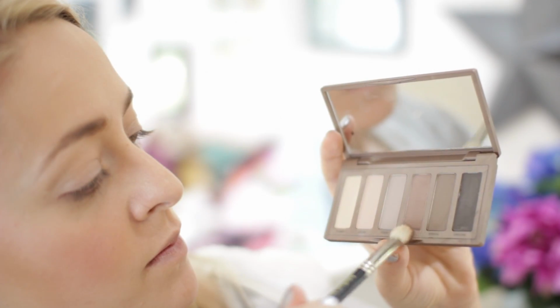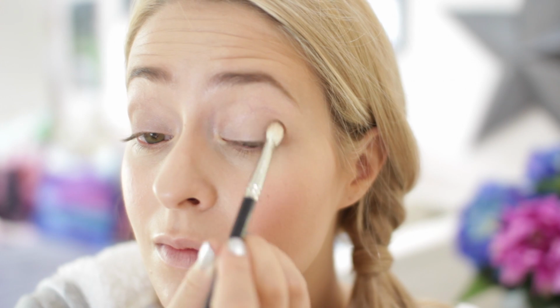Then I am going to go back in using the shade Cover, which is a little bit more of a warm tone. The palette itself actually is mainly cool tones, but this is like the warmest of the whole palette. And I'm going to apply this just to the outer corner and up into the crease of my eyelid.